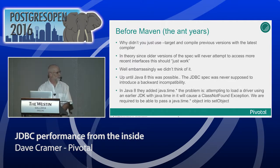It would have worked all the way up to Java 8. And then Java 8 decided that they were going to introduce a new class that the driver had to import. So in Java 8, they added java.time.asterisk. And if you had an import statement in the class and you tried to load it with a Java 7 runtime, you'd get a class not found exception. So ultimately, we could have gotten away with that, but we didn't.